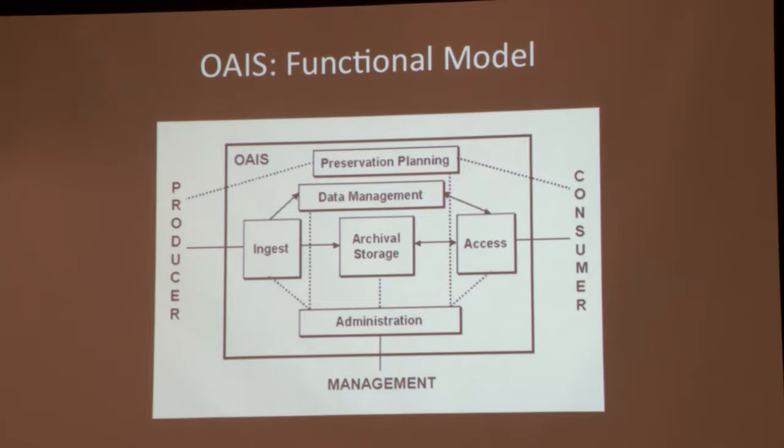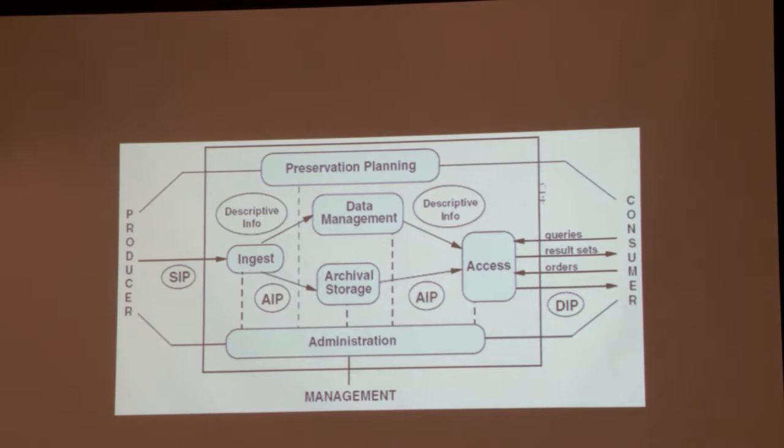And here we see just another version of that same diagram, but here we've added the information packages that move their way through the OAIS, the digital archiving system. They have lovely terminology for this. There are three variants or flavors of the information package: the submission information package, the archival information package, and the dissemination information package. The AIP, or I think they call it APE, is that right? Is what's preserved and maintained as part of the archival storage function of the OAIS. So that's the focus of the preservation efforts, that archival information package.